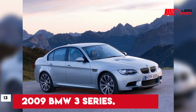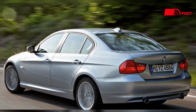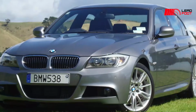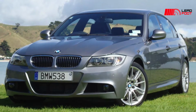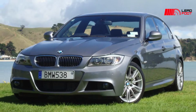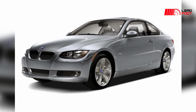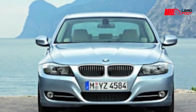Number 13. 2009 BMW 3 Series. The E90 model of the 3 Series was the last to provide a coupe, convertible, and sedan, 2007 to 2013 for the convertible. The 3 Series convertible's final form was a power retractable hardtop, because manufacturers were able to overcome the engineering challenges of folding a metal roof into the trunk.